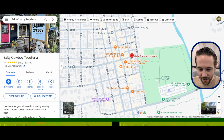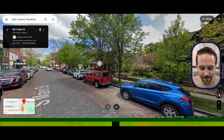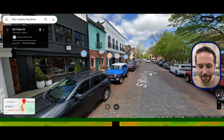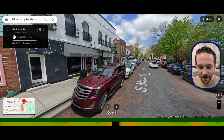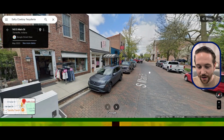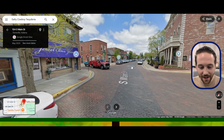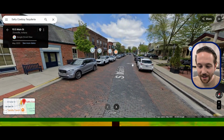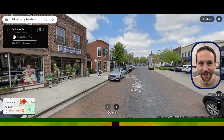And let's actually go ahead and dive into Street View so you can get a look. You can see the beautiful cobblestone streets in Zionsville, and it just has such a unique vibe and a really cool Main Street USA feel. Look at all the local businesses you have throughout Zionsville, with all the beautiful brick in the buildings and the streets. So it's just a really unique feel that you don't see throughout the rest of Indianapolis. It is truly unique to the northwest here in Zionsville.